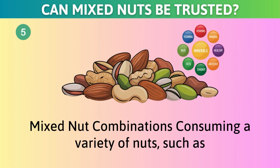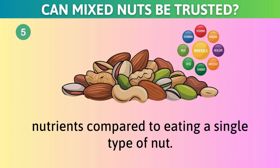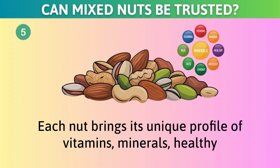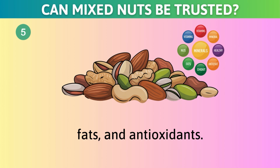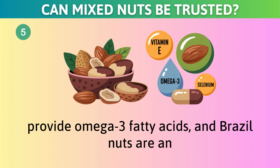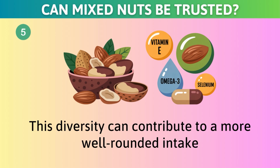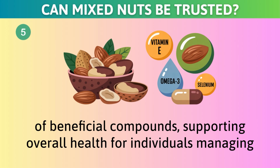Number 5. Mixed nut combinations. Consuming a variety of nuts, such as in a mixed nut combination, offers a broader spectrum of nutrients compared to eating a single type of nut. Each nut brings its unique profile of vitamins, minerals, healthy fats, and antioxidants. For instance, while almonds are high in vitamin E, walnuts provide omega-3 fatty acids, and Brazil nuts are an excellent source of selenium. This diversity can contribute to a more well-rounded intake of beneficial compounds, supporting overall health for individuals managing diabetes.